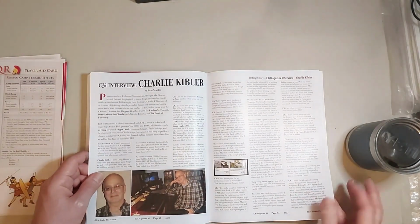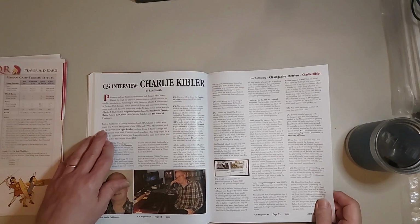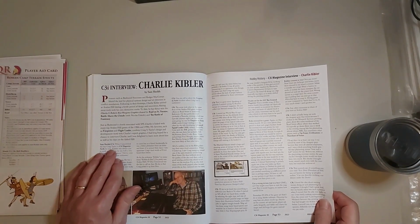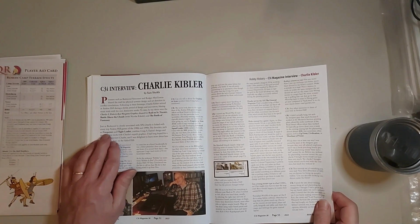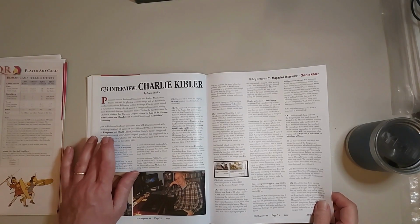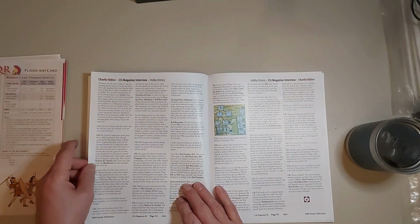Charlie Keebler. 1980s and 90s. Firepower, Flight Leader. Yeah, those are two solid age games. Firepower. I got an old copy of both of these. I ordered them off BGG a few years back. So that's a good interview here.